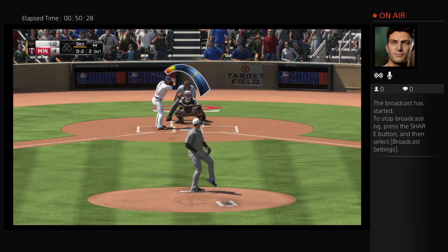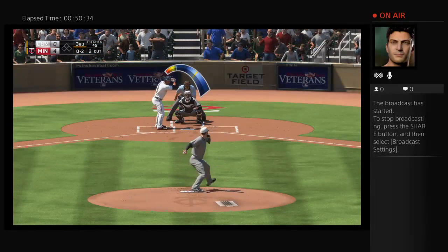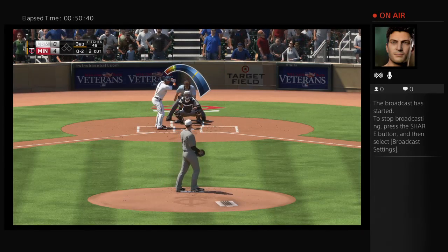Bases are empty here with 2 men out. Hit on the ground down the first baseline, but a foul ball, and the count holds at 0-2. Out in front of that one, but he stays alive and will do it again on 0-2.